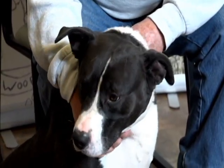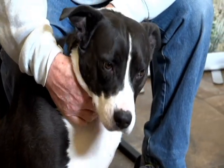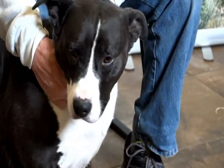I think he's going to make somebody a very, very good pet. And like I say, despite his weight, he's got a lot of playfulness in him. And that's my buddy Snuggles, a 5 or 6 year old Staffordshire Terrier.